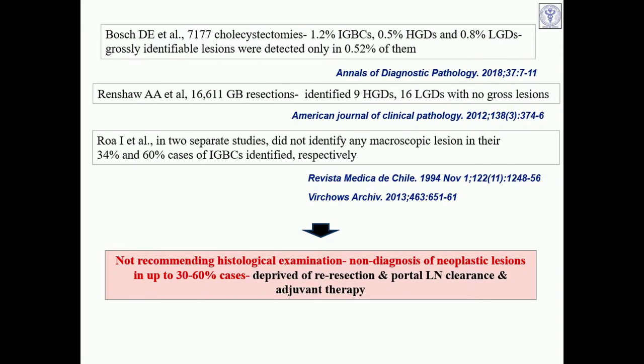Renzo et al. examined 16,000 gallbladder resections and identified nearly 9 high-grade dysplasias, but not a single case showed gross abnormalities of the gallbladder mucosa. We know many studies have been done from Chile, and the Roa group is one of them. In their 2 separate studies, they also said they could not identify any macroscopic abnormality on naked eye examination in about 30 to 60% of cases of invasive gallbladder carcinomas respectively.